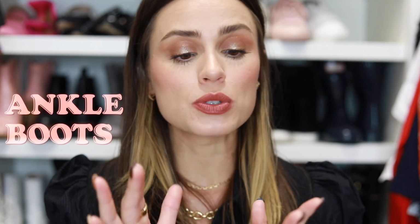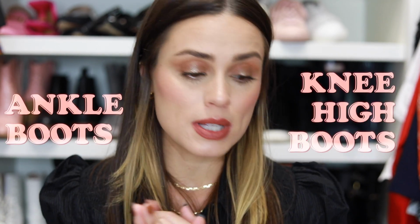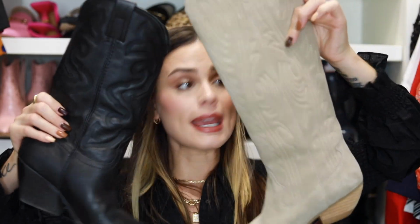If I were to recommend which style of boot is more of a staple that anybody can wear, it's your ankle boots and then your knee-high boots. Your Western boots tend to be mid-calf range. I got both of these last year, the black ones and these cream ones, and I have not worn the cream ones as much as the black ones. It's been harder for me to style them like I originally thought. I wear my black ones a whole lot more.